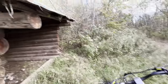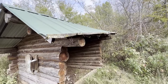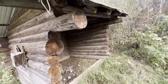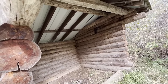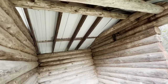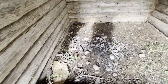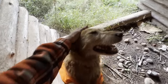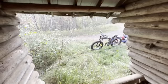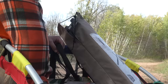Well, this is our home for the night. As you can see, it's very modest. Really just built to get you out of the elements. As you can see, we've got a little bit of trash in here we'll have to pick up. What do you think, Al? We make do in here for the night? I think so. Let's get you some water and then we'll unload the gear.